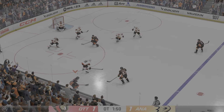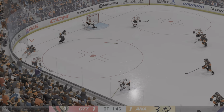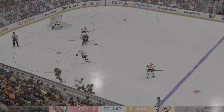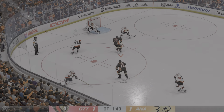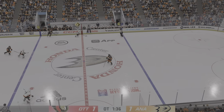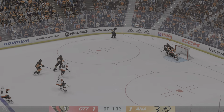Here's a shot, and that banks off a stick. The Senators grab possession of the puck. Big time play right there. Taken along the wall by Fowler. Ottawa's looking to break out. Skates across the blue line. Shot! Comes up with a stop.